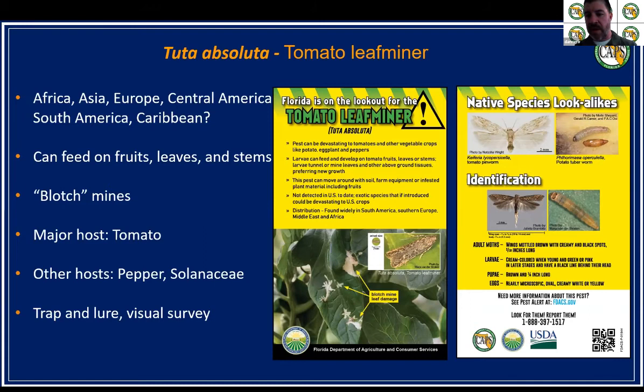If anybody's interested, I also have these outreach materials that I have displayed here. I also have them in Haitian Creole, because we know Tuta absoluta is in Haiti, and I also have them in Spanish.